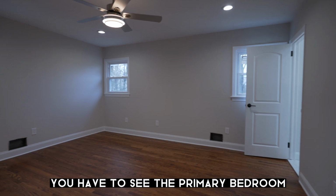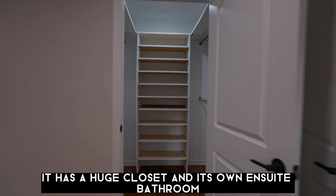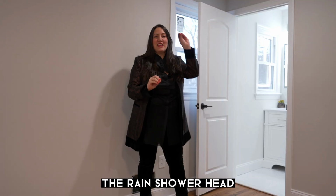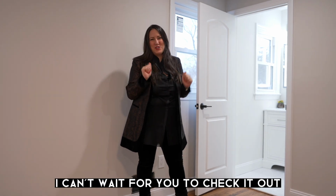You have to see the primary bedroom. It has a huge closet and its own ensuite bathroom with a gorgeous shower with herringbone tiles, the rain shower head. It's such a beautiful space. I can't wait for you to check it out.